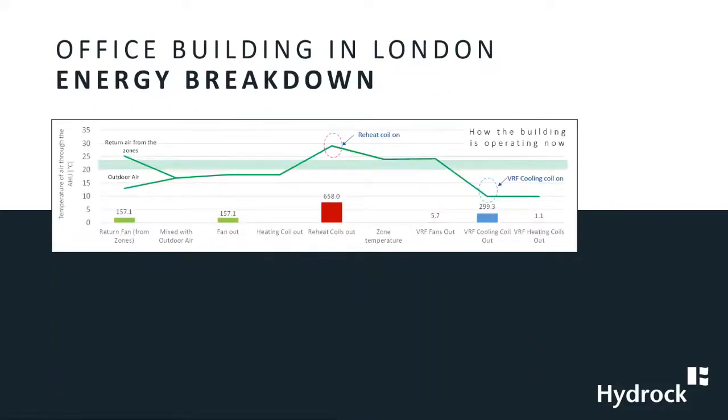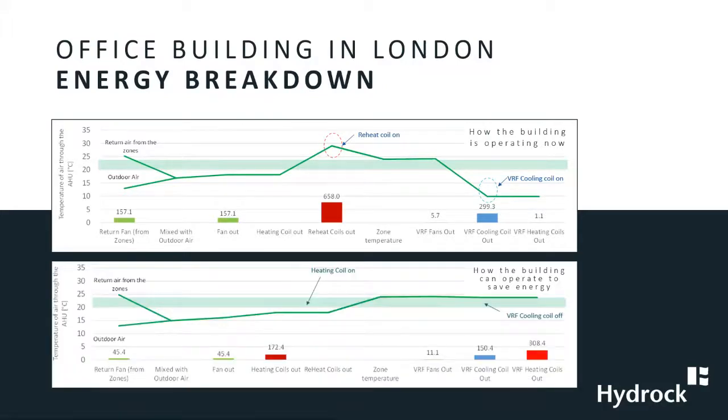So that was our original, as we saw. And then this is how it operates now. We've got rid of that reheat, so you're not cooling heated air and you haven't got that conflict anymore. You've reduced your fan energy by a third, your heating coil energy by a third, and your VRF cooling coil energy by a third. You've increased your VRF heating coil energy, which is fine. Overall, you've suddenly got this massive decrease in energy because you've switched where you need the units to work, essentially. And this is all controls.